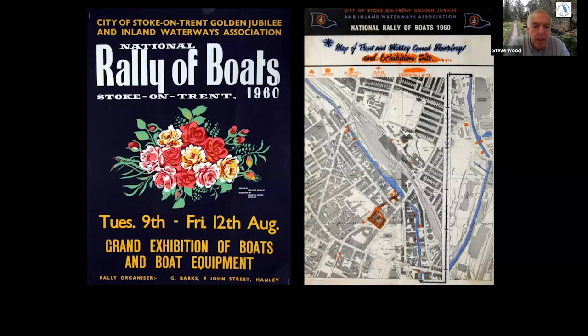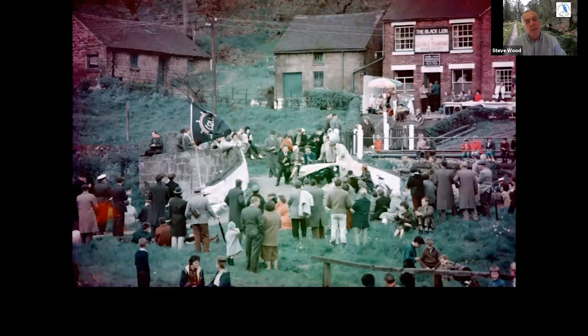Stoke-on-Trent Boat Club, who at this time had their premises in the centre of Stoke, right in the middle of the right-hand picture there, formed a Caldon Canal committee and started raising awareness. This was an event in May 1963 at the Black Lion, which is halfway down the line of the Caldon Canal. You can see there was a very good turnout of people. A lot of people were very interested in bringing the Caldon Canal back to life. And the Caldon Canal committee formed itself into the Caldon Canal Society. And from there, lots of conversations took place with the British Waterways Board, with Stoke-on-Trent Council, with Staffordshire County Council, and lots of other interested parties.